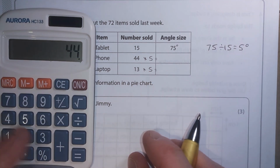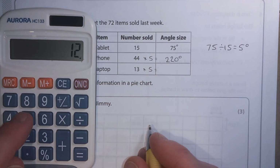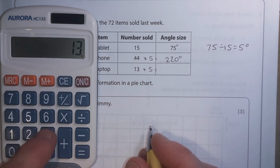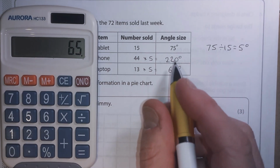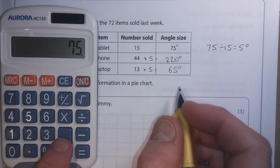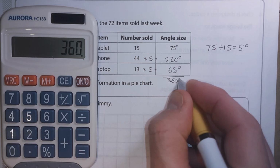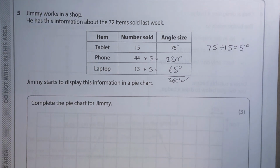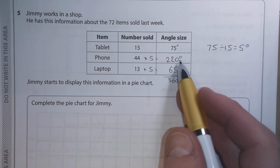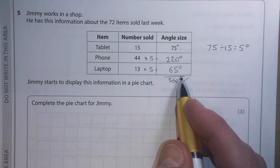So 5 times 44 is 220 degrees. And 13 times 5 is 65 degrees. And we can check, because if we add these all together, 75 plus 220 plus 65, the total number of degrees in a circle are 360. And that's what we get. So that's a nice little check as well. So we've worked out the angle sizes. Now we need to finish the pie chart. So we've got an angle of 220 degrees to draw and one of 65 degrees.